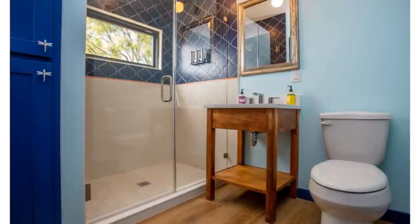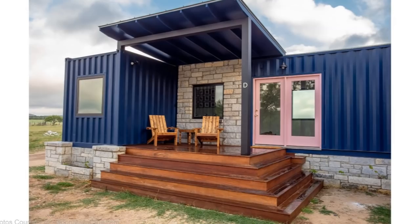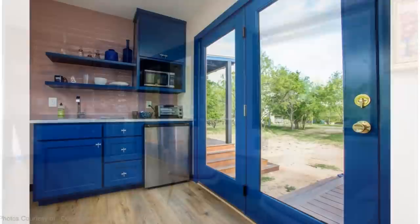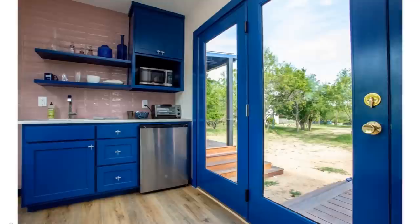Directly to the right is the Rosa suite. Rosa is a flirty, fun, and sophisticated room. It features a kitchen equipped with all necessary appliances, enough cabinet storage painted in blue, and a modern pink-tiled backsplash.